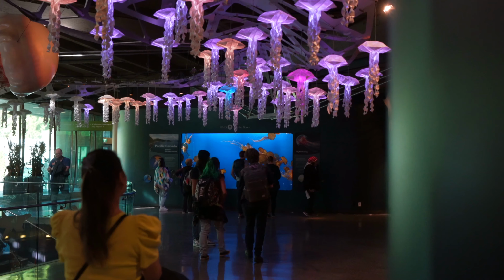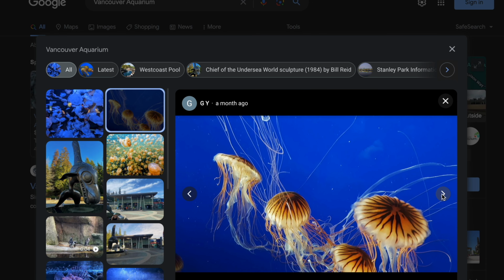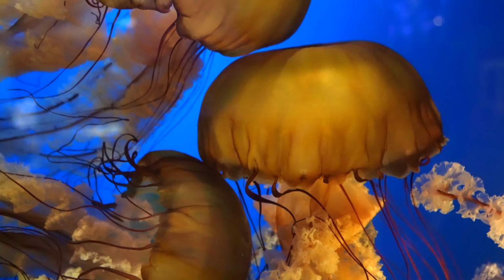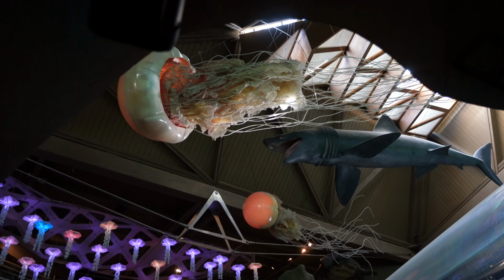So we've kind of explored a few places in the aquarium already, but I feel like this is the most iconic area of them all. And also, I think if you've seen pictures of the Vancouver Aquarium before, you've probably seen these jellyfishes. And I think this is the place where they host events as well, so you can dine with the jellyfishes if you have a private event.